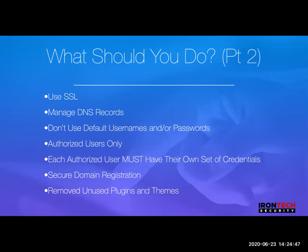And furthermore, each authorized user must have their own set of credentials. No sharing of credentials. You don't give 2 writers the username Writer and the same password, and they use the same one to log on. You've got to have accountability, and you need to put in practice a zero trust environment. Once again, that doesn't mean we don't trust these people. You've worked with some of these people 20 or 30 years.